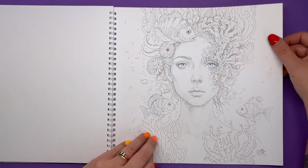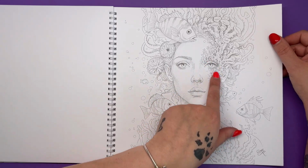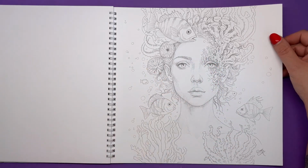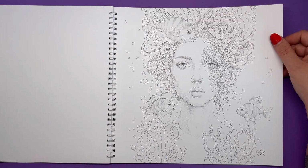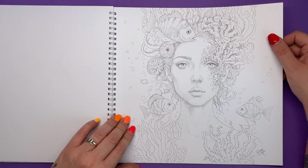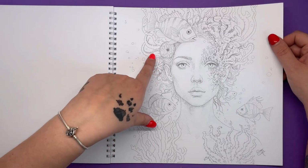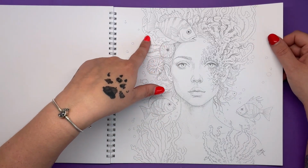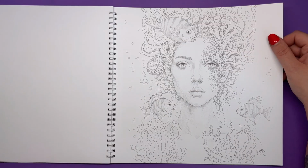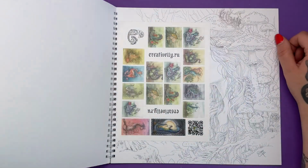Another underwater one where she's slowly turning into the coral. You can see her face and the fish around, and lots of little anemones. Don't know if I'm saying that right. Got to think back to Finding Nemo. Anemone, that's right. She's also got a few what look like octopus tendrils too. So she's just merging with the sea life.